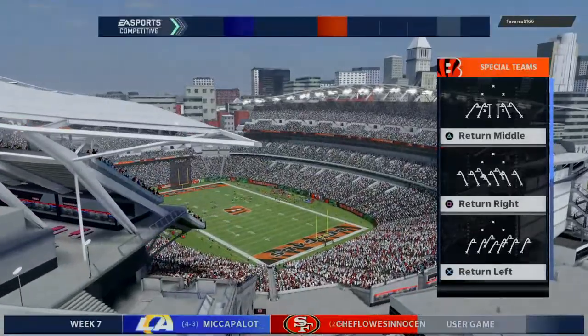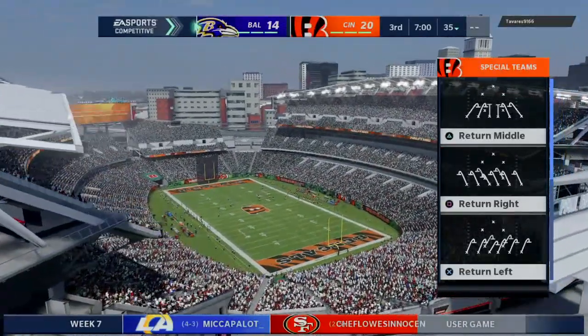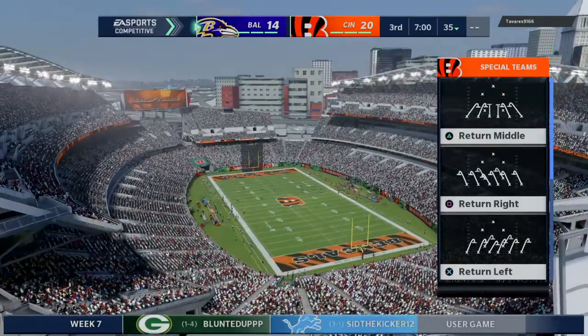As we send you down to Orlando, where Jonathan Coachman has our EA Sports halftime report. Coach.